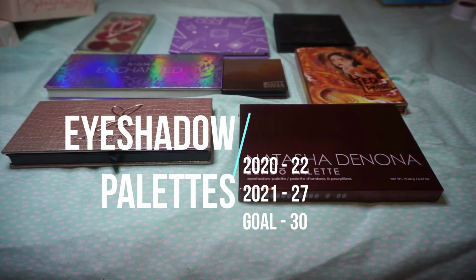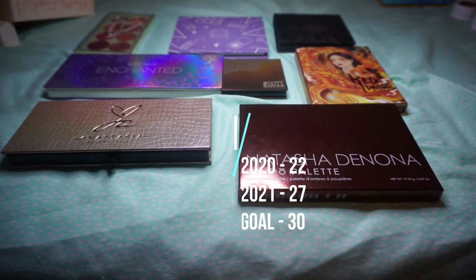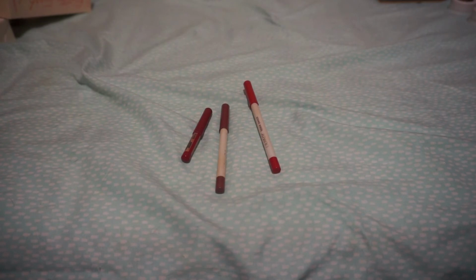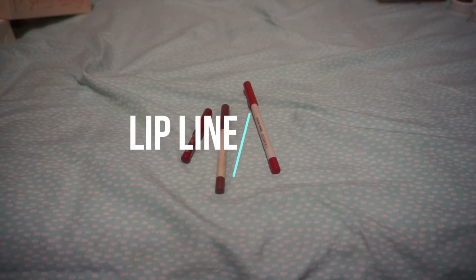My goal is to be at 30, and I was at 22. So it definitely increased this number. And there's that. All right, we're back. I'm a little out of breath. I thought I had a lip gloss in my car and I spent ages looking for it and I couldn't find it. So it is what it is.